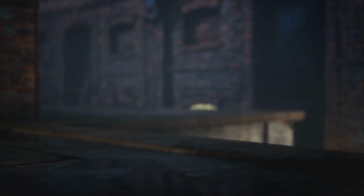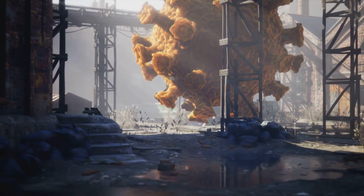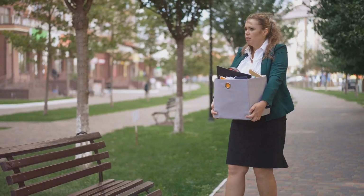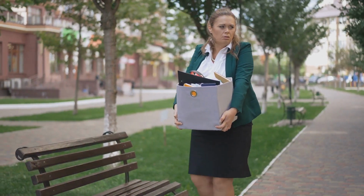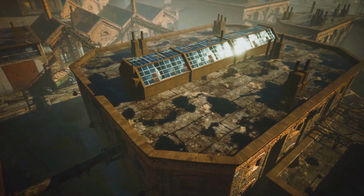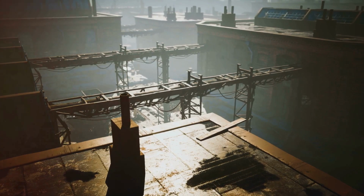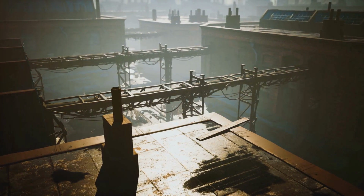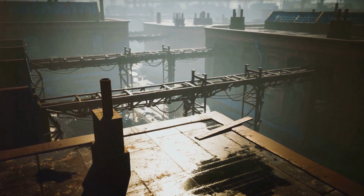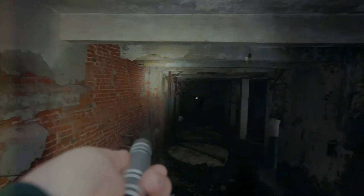As they flipped through the documents, a horrifying picture began to emerge. The explosion had not been an accident. It had been a deliberate act of sabotage by a disgruntled worker who had been wrongfully dismissed. The files detailed the worker's threats and his plan to destroy the factory. But there was more. Reports of strange occurrences leading up to the explosion, and eyewitness accounts of seeing the worker's ghost wandering the factory after his death.